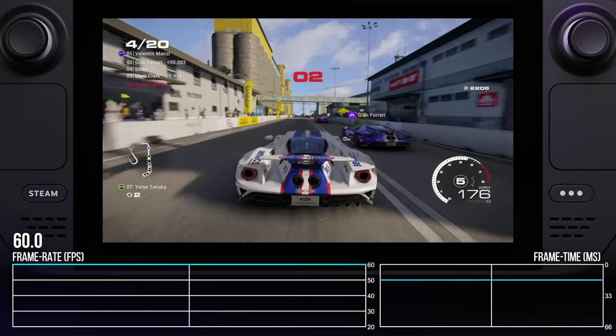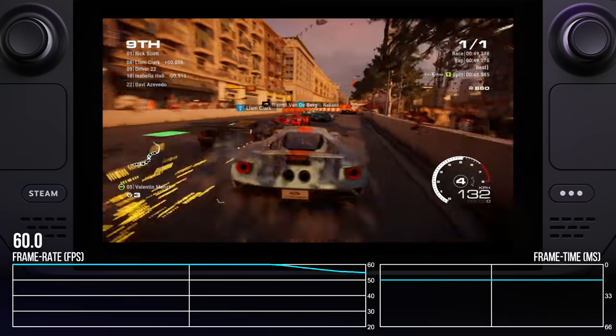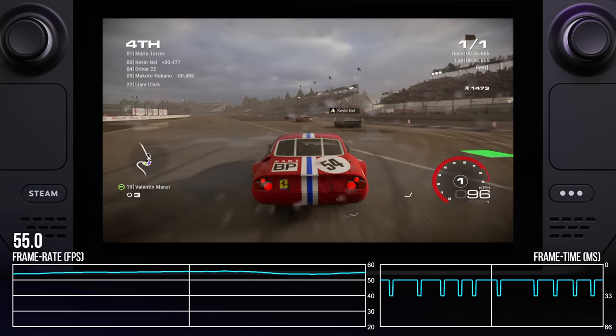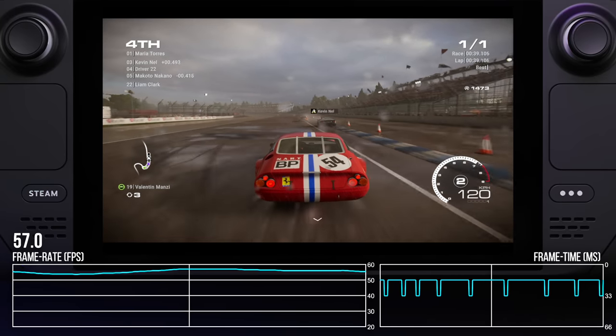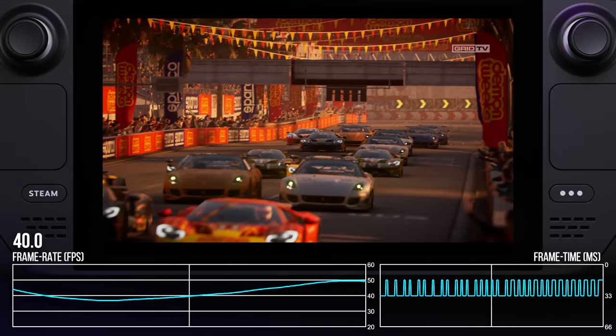There are a few areas where we can spot some frame rate dips, however. Collisions with other vehicles can sometimes drop frames, particularly with a full grid of cars on screen. Heavy weather effects can also cause issues. Plus, replays run at a slightly sketchy performance level, though Series S also has problems here.